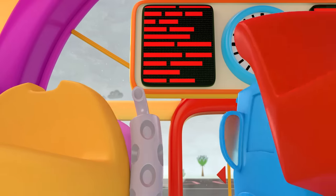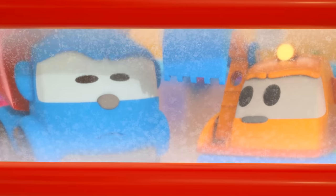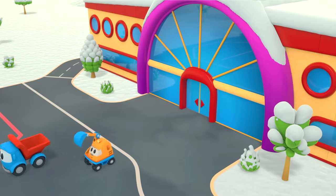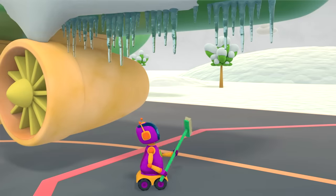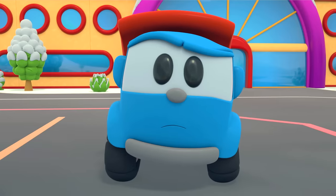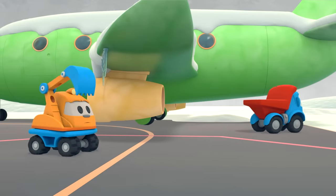Flight number 123 has been canceled. But that's our flight. And we're not going to fly anywhere. Strange. The snow has stopped. Let's check and see. Good idea, Scoop. The airplane is in position, but it's covered in ice and icicles. Haha, the robot is trying to knock off an icicle with a broom. No. We'll never be ready to fly like that. Huh? Don't get upset. Scoop is waving. He and Leo have thought of something.